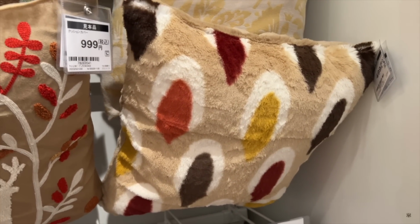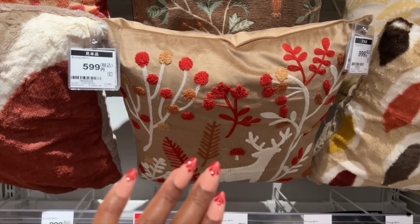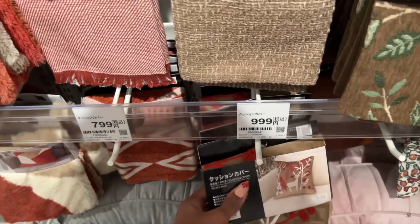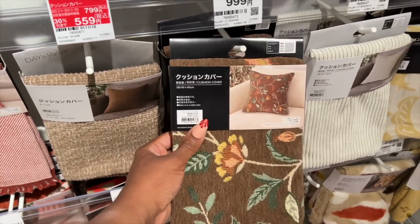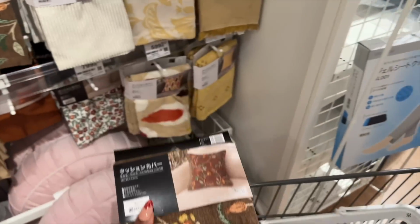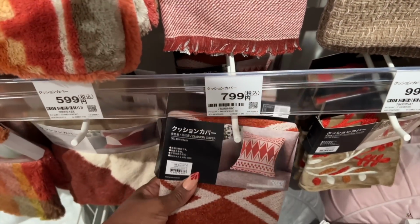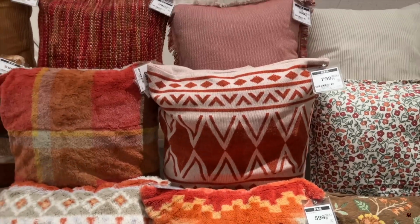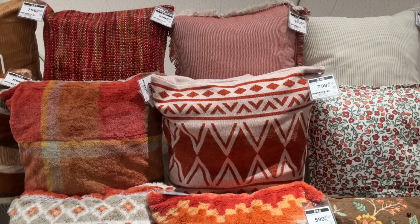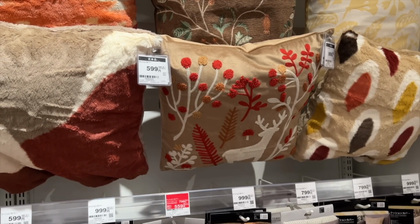This is super cute. This is also really cute. The deer. I like that. I'm going to take the deer because I think it's cute. And I'm going to take this as well. I put this one back, and I'm going to take this one. Hubby picked this one, and I like it as well. That's that one right there. So I think that, and the deer will be super cute.